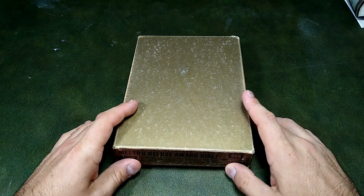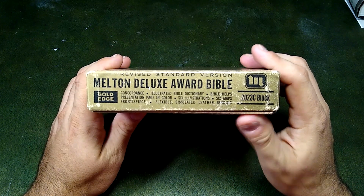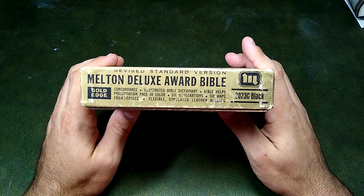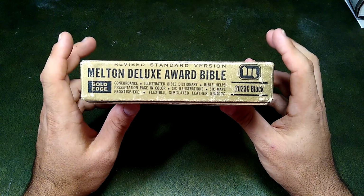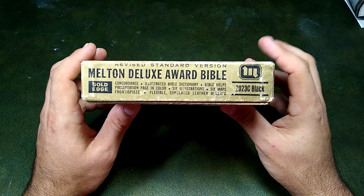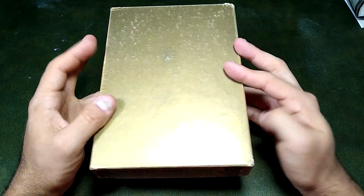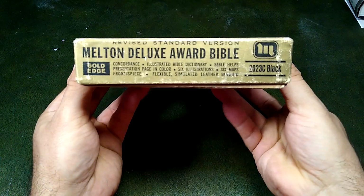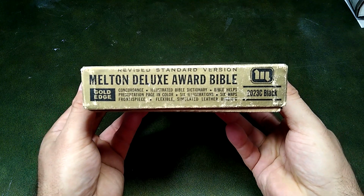And we have one here I think he's going to like, because it's got some character. This is a Revised Standard Version, Melton Deluxe Award Bible, and you can see all the features there. I usually pass on these old RSV Bibles because I've had a few and there's so many in the thrift stores, but not every day they're in the box. That is interesting. And also, I've never heard of Melton. So that was an interesting thing too.